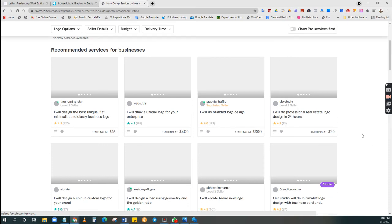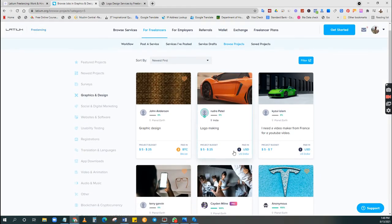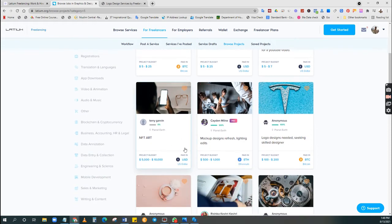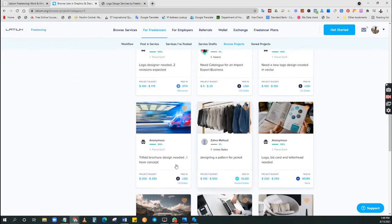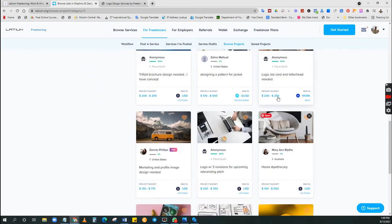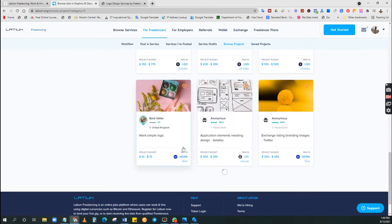basically what this means is, if you go over to Latium and you go over to logo design, let's look at a good one, mock-up design, logo design. The logo design needed, seeking skilled designer. They're willing to pay you $100 to $200, right? Over here another one, $100 to $175. This guy over here also $100 to $150. There also, so you can basically go through these. Another one, $200 to $250. So you can go through the list and submit your request for these projects.